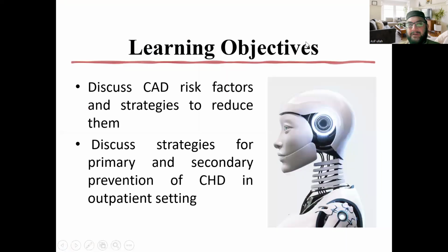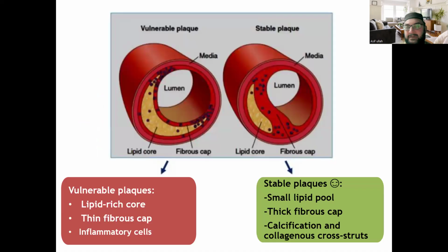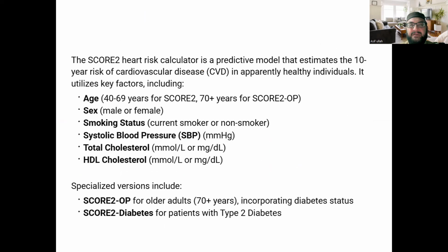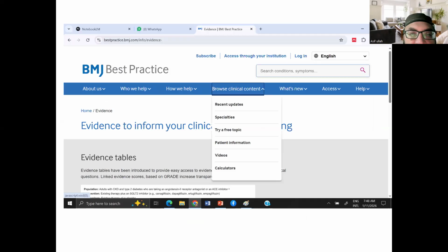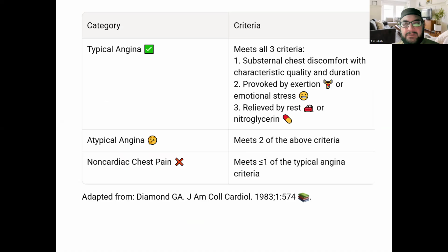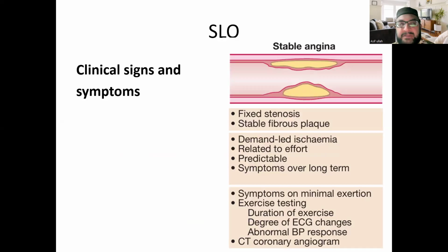We were discussing coronary heart disease, and we knew that atherosclerosis will lead to either vulnerable plaques or stable plaques with risk factors, and it can lead to stable angina. So our specific learning objective for this session is the definition of chronic stable angina. We defined it previously, and we went through all three criteria for typical angina. Now we will focus on the SLO of clinical signs and symptoms in stable angina.